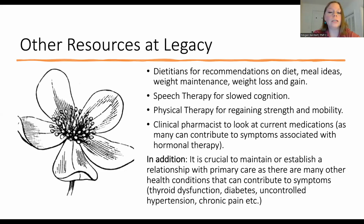And not only can these issues contribute to the symptoms from hormonal therapy, these are also disease processes that can present due to treatment itself. So it's super important to have a primary care who's involved in your treatment team and looking for these kinds of problems.